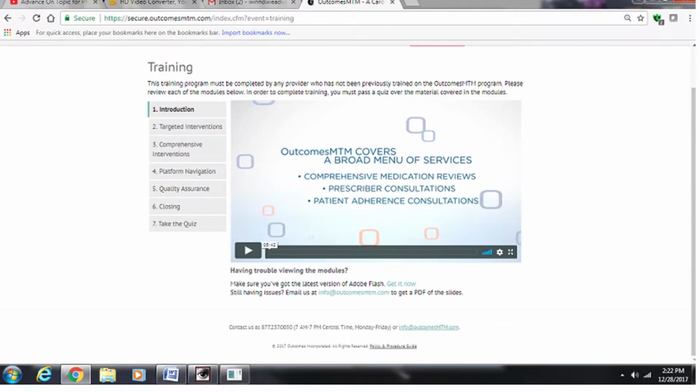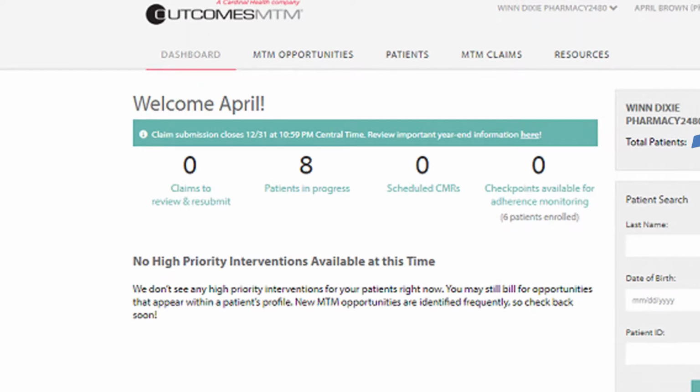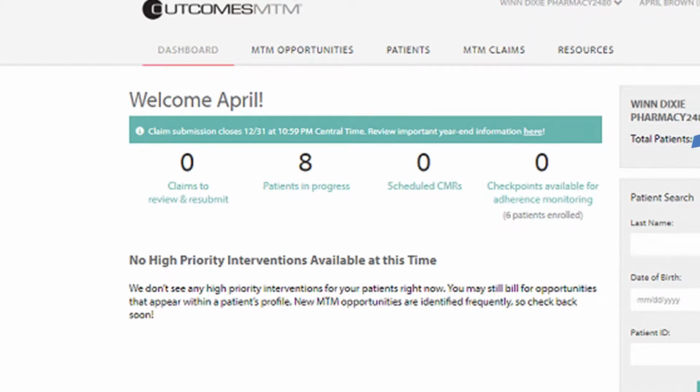After you have taken the quiz, you will then have an active dashboard and be able to see and complete your tasks. Now, when logging onto Outcomes on this day, the screen showed these numbers. And the first thing to notice is that it says there are no high priority patients or cases which need immediate attention right now. And this will always be the first area you look at when logging on and seeing what needs to be done.